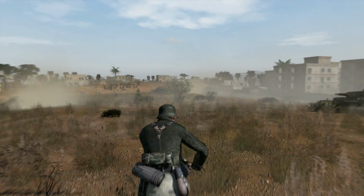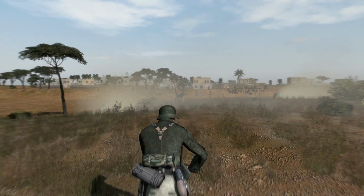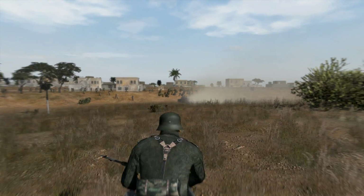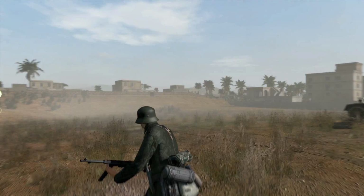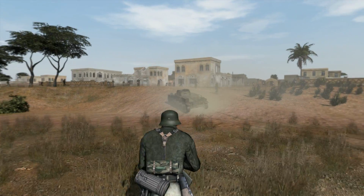I definitely wanted to avoid Tiger tanks because actually, chronologically, Tiger tanks hadn't even been invented yet in this age. I forgot the exact time when the Tigers were first deployed. I think it was 42? Could be wrong there. Might be 41, 43.